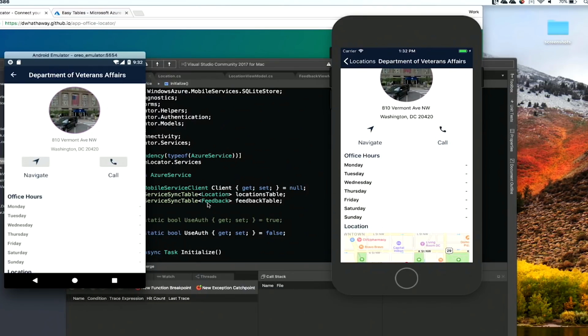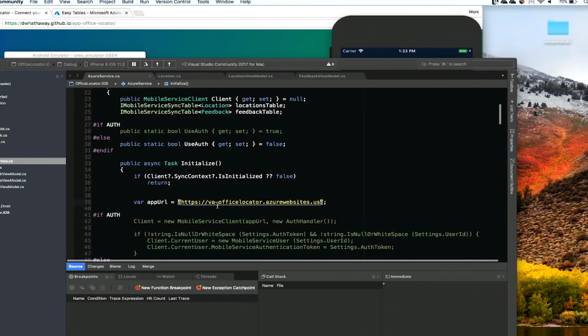So it's not some HTML rendering with JavaScript. No. It's native code. C# is calling the native APIs. Exactly. And your C# is fully compiled into the native binaries on each platform. So you get native performance as well. Awesome. So it's a fully native app written from a single code base. And it's backed by Azure Government. Okay. And here you can see we're pointing to an endpoint in the Azure Gov. Awesome.